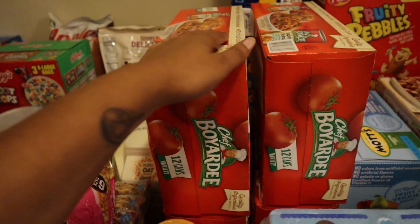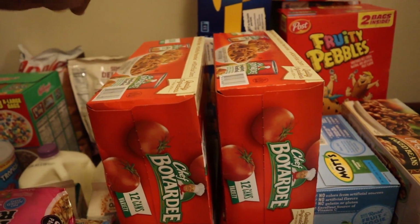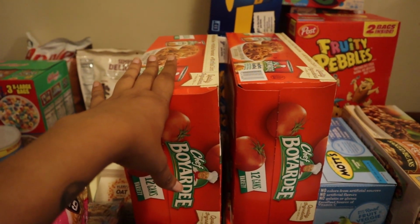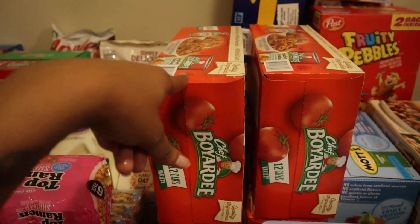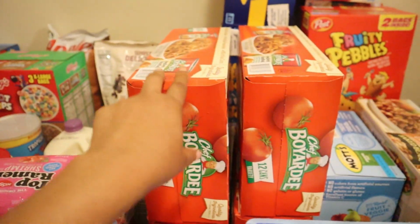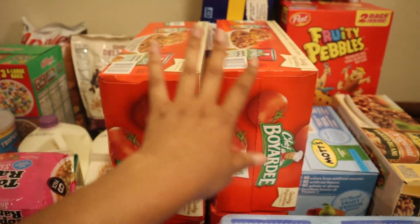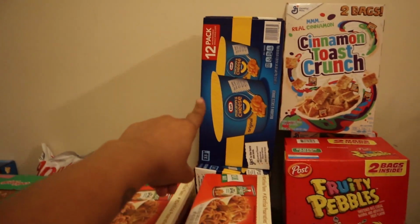I got four cases of these Chef Boyardee's. These are the variety kind where it comes with the SpaghettiOs and the raviolis, and I bought three last month and it lasted us fairly throughout the whole month. So I decided to get another one because my kids can have two of these, which is a lot to some people, but look at them, they be getting big. So I let them eat two cans if they're really hungry, and so that's why I got four boxes, because they each get two apiece if they want. And then I also got the mac and cheese cups as well.